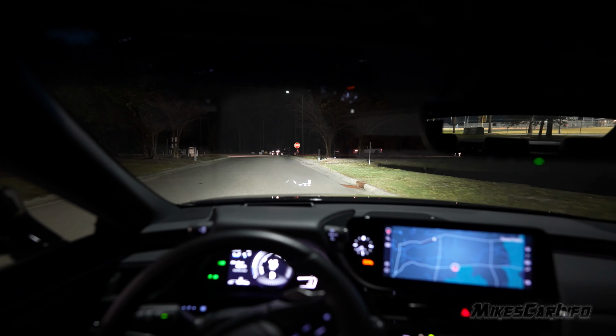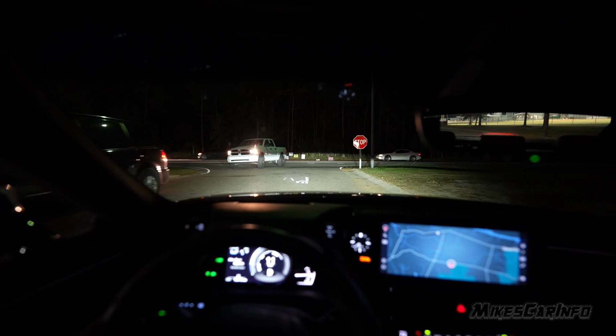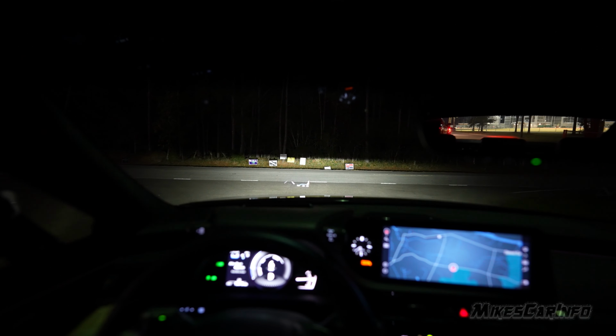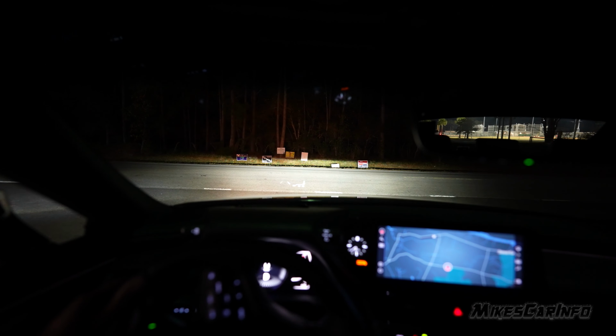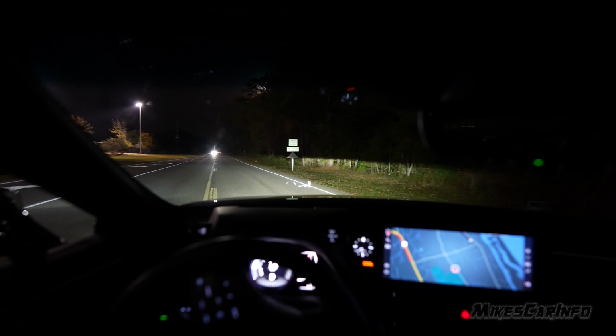So as you see these cars go by, notice the cutoff is right below their windows. I don't know if you can tell that. That way you have good visibility on the road, but as far as aiming up in their face or whatever, it's not going to do that.